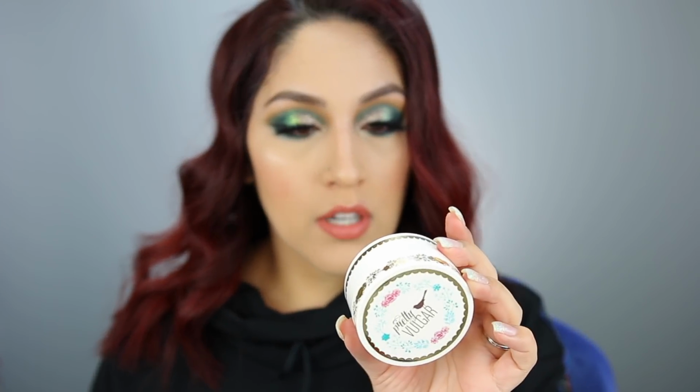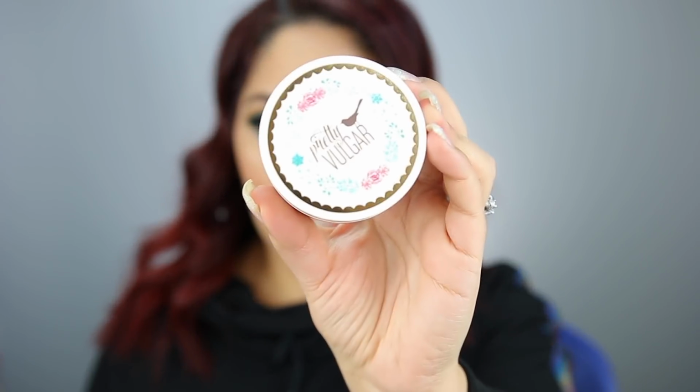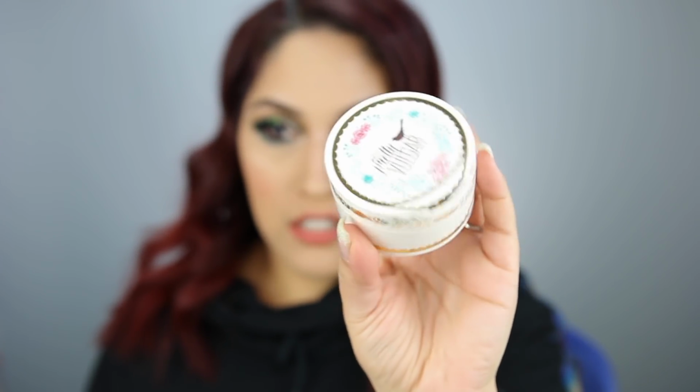And then the last powder that I've been enjoying, that I really enjoyed, I got in my BoxyCharm for December and I just haven't put it down since I got it. It's by Pretty Vulgar. This is the Powder Room Matte About It. And this is what the packaging looks like. It's very, very beautiful packaging. It helps me stay matte all day long.